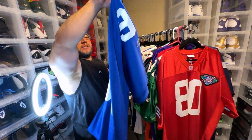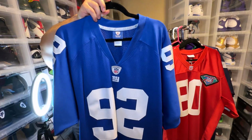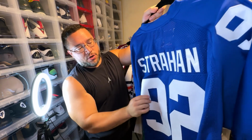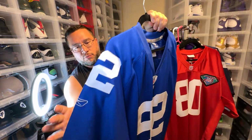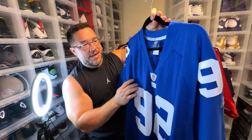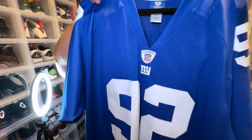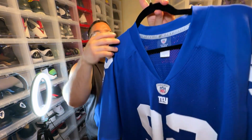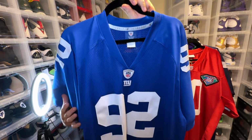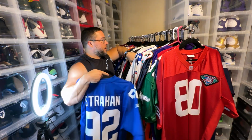We have the vintage Reebok authentic Michael Strahan jersey. You have the Strahan on the back, stitched on twill, Reebok logo, V-neck. For whatever reason, they had a V-neck, equipment logo, and then even your New York Giants stitched underneath. Really clean. That's a good one.